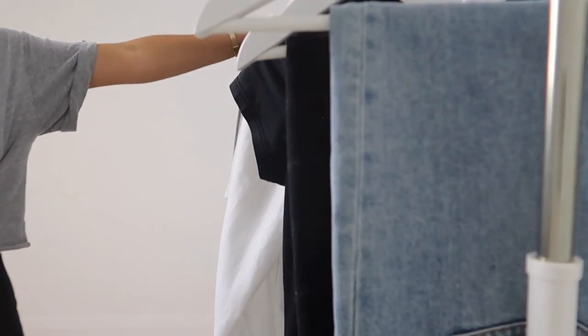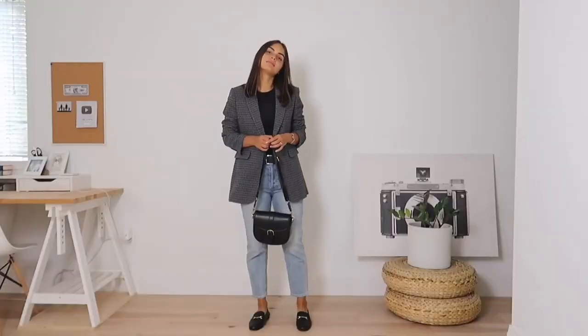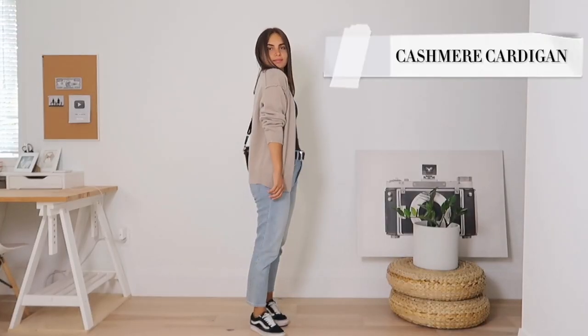Let's start with the breakdown first. Item number one is the base of my fall wardrobe, a blazer. This one is a new buy and I love this blazer so much. Simple yet chic item and I love details on it. Second item is a cashmere cardigan that can be worn at least 3 different ways.